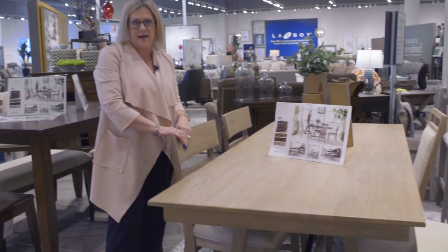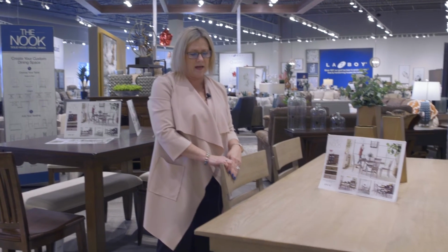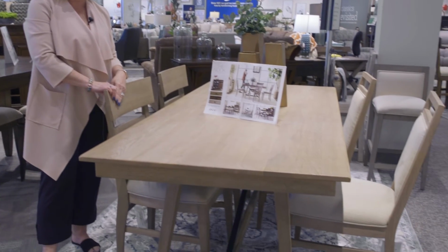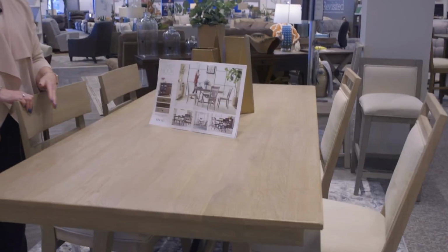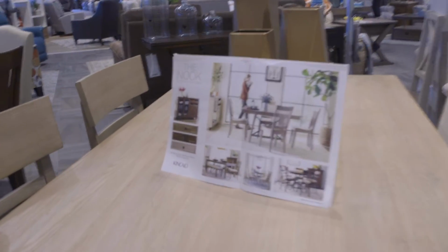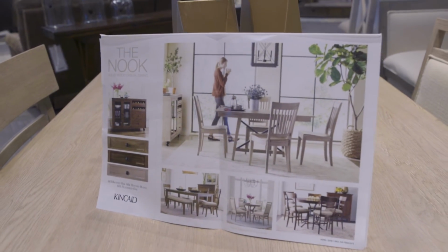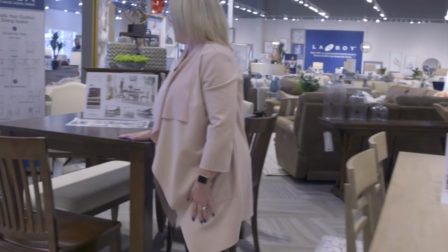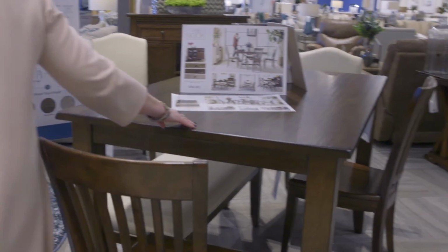We also carry dining in our wood collections, both in American Drew and in Kincaid. This happens to be our very popular Nook collection. It does come in 3 different wood tones. This is going to be our heathered oak collection, our hewn maple collection, and over here you're going to see our brushed oak collection.